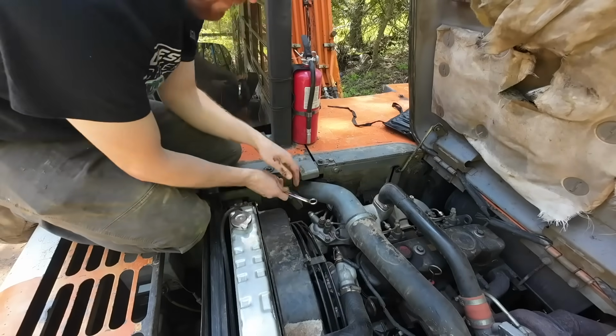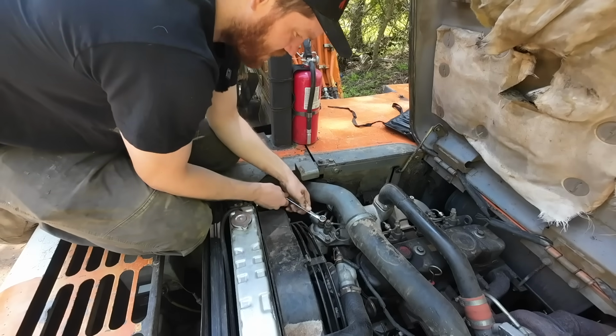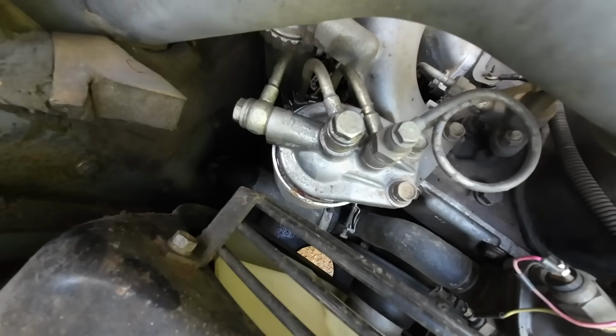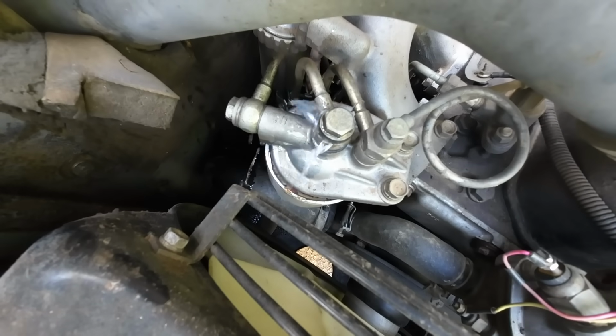This is the line going out of the fuel filter. Ugh. Oh, that's tight. Okay. Oh, fuel's coming out. That's probably a good sign. Pump the primer a few pumps. Oh yeah. Okay. So the filter's primed already. Awesome.